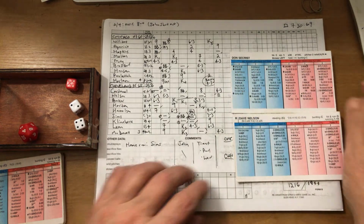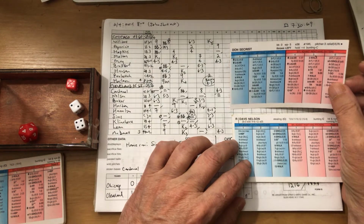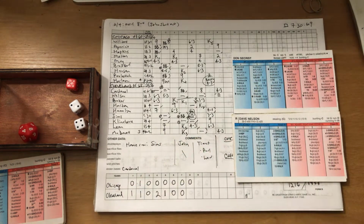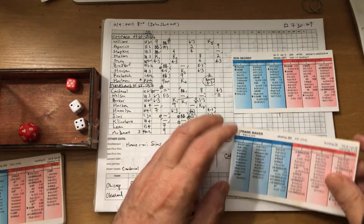Dave Nelson having a night. Let's look at that again. 4-6, triple 1 to 8. And that's a 4. So Seacrest allows a triple. A stand-up triple by Dave Nelson. He's a 1 to 16, by the way. I swear he went to Texas.